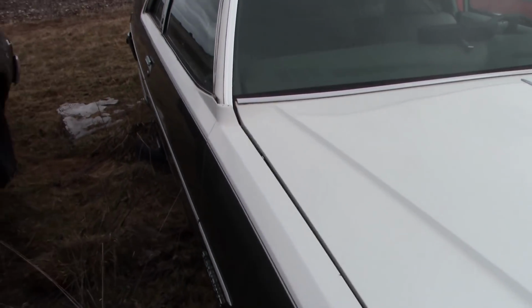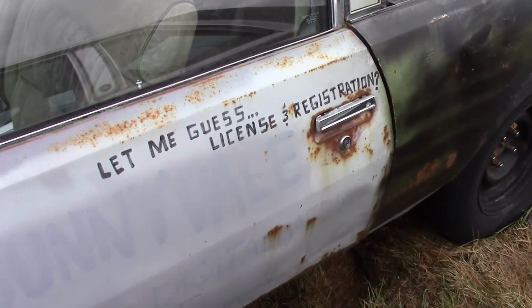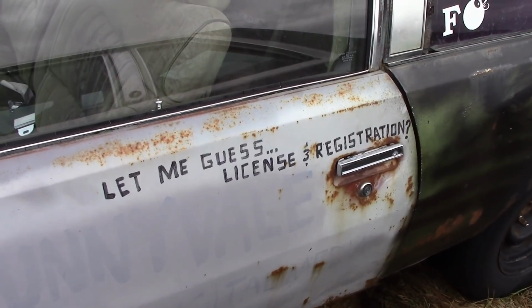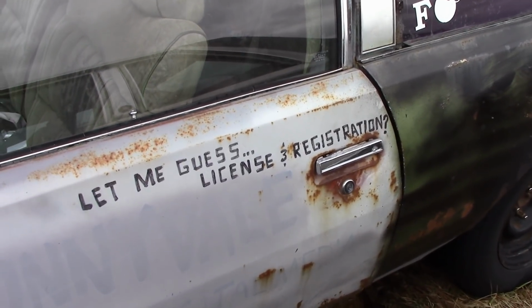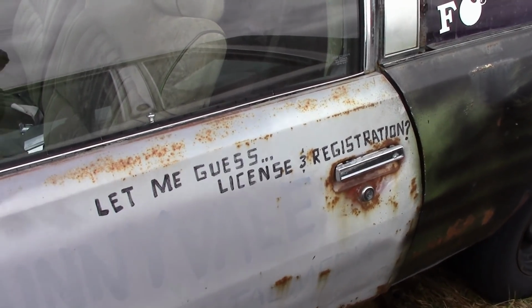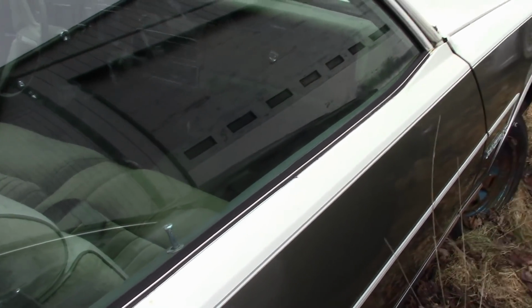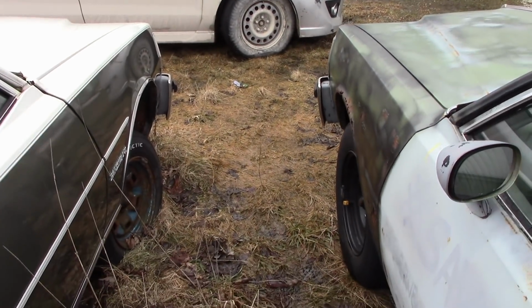Still one of the best stickers I've ever seen in my life. Well, this one's not even a sticker, it's just written on with a black magic marker. Oh, to be young and be pulled over by the cops every day again. Oh, this one is a keeper, boys. This one here is even nicer. Got ourselves a nice pair of Persians.